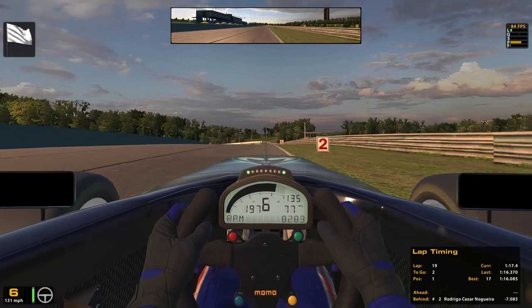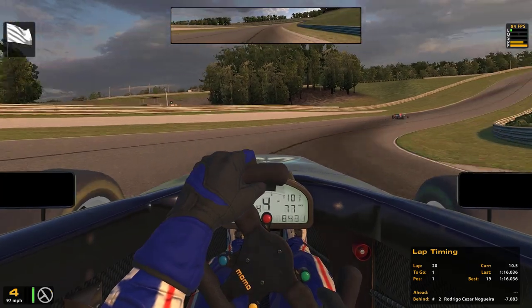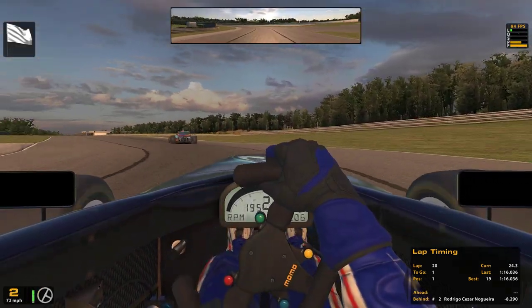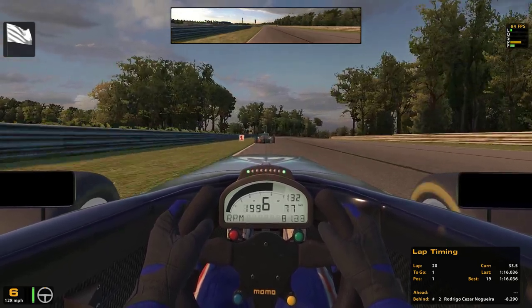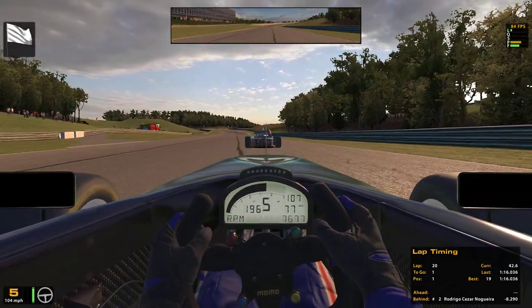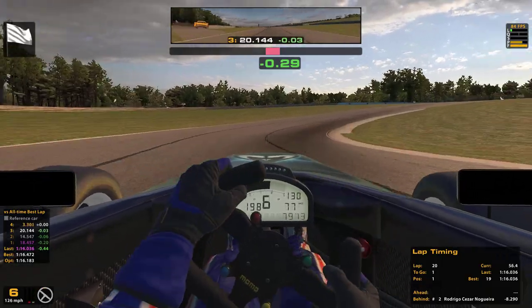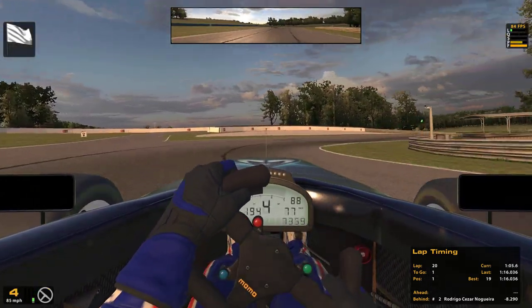Alrighty, last lap, here we go. One more lap to win. This guy's gonna be super slow through here, I can tell. She wasn't too bad. The car on your left. Clear. Almost died on the last lap.